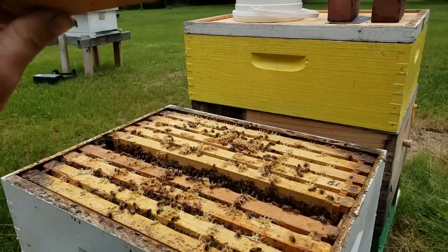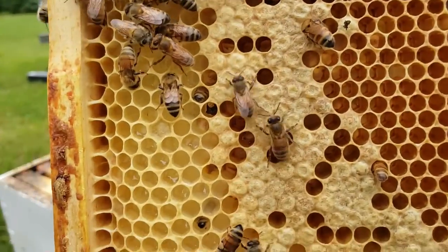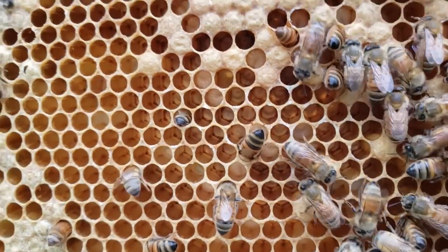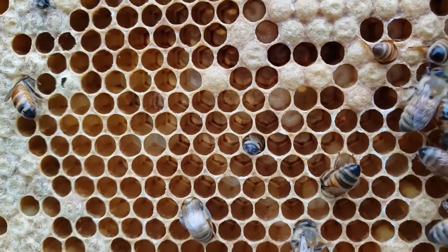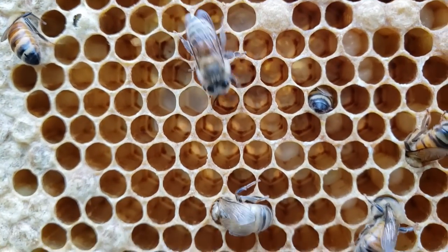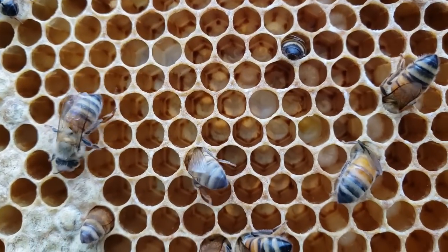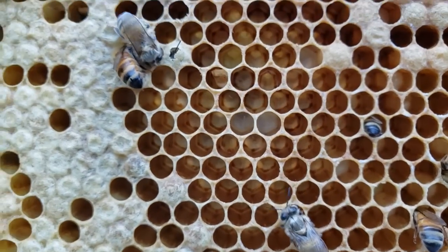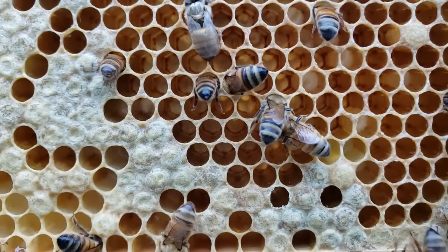Okay, there are eggs, if you can see them here, on the bottom of some of these cells. So that's a good sign.